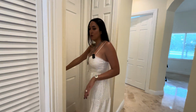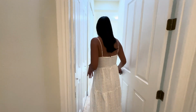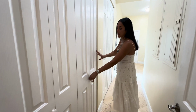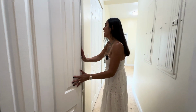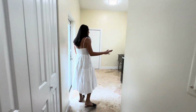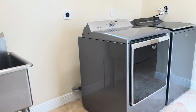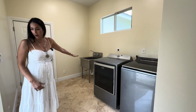It happened to be this one that we walked by. This one leads you to the laundry room. You have all this space in here for cleaning supplies, just linens, anything you really need. You do have a full-size washer and dryer, Whirlpool and Maytag, and in case you wanted to hand wash anything, you could do that there.